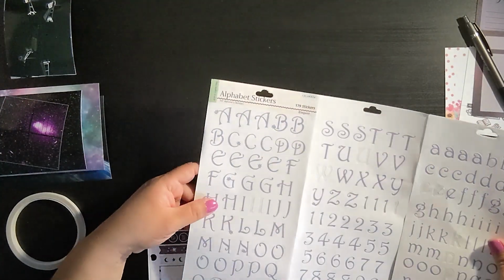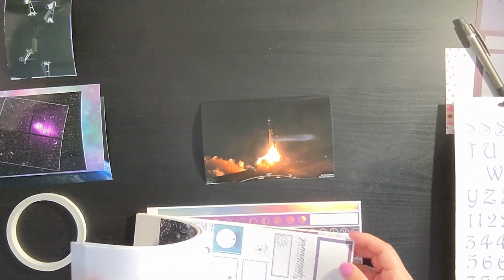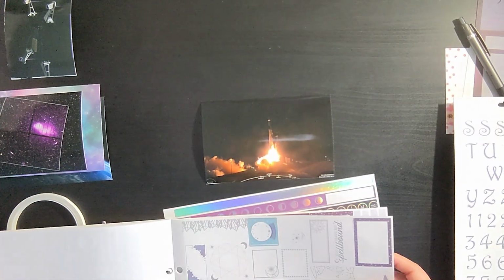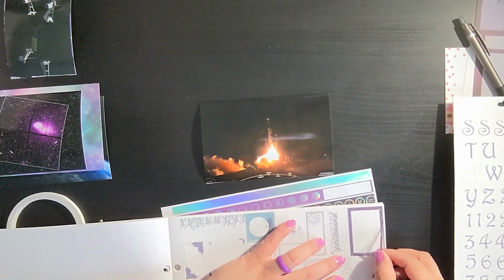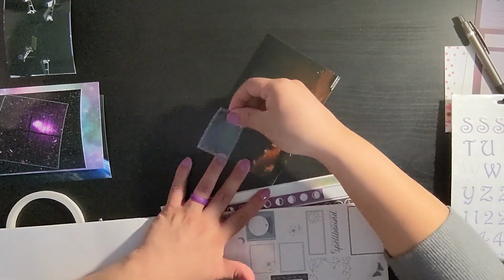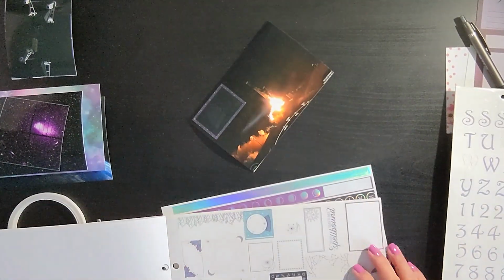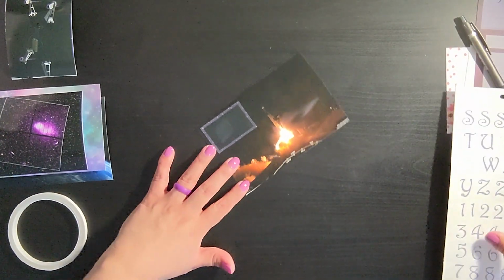So the fourth photo I'm working on is just basically sharing the first launch of the year. It launched January 2nd. It was a SpaceX Starlink launch. Of course, there's going to be a lot of them. I'm not going to cover every Starlink launch, definitely not in here because of space. But this one was important because it was the first launch.